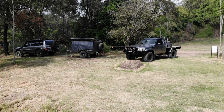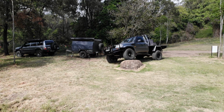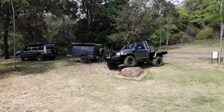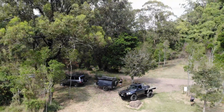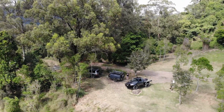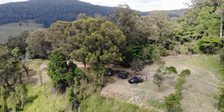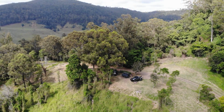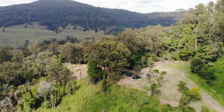Hopefully it's alright. Now when I say we snagged one of the best campsites this place has to offer, campsite 13 will give you the view we got, and it was absolutely stunning to say the least. The best campsite I've ever seen in the bush to date.